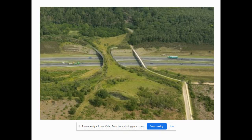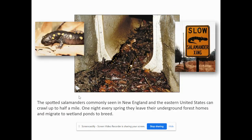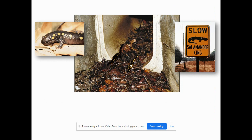So here's another example of one in the Netherlands. Again, they have the overpass to make it safe for animals crossing with fences that you just can't see in this picture. Here's an example of an underpass. This is salamanders. If you can see these little black guys with the yellow dots, you can see a couple of them right here. It's a smaller version of this guy.